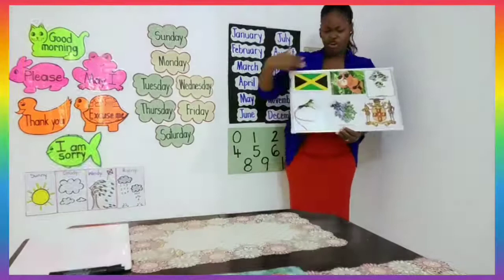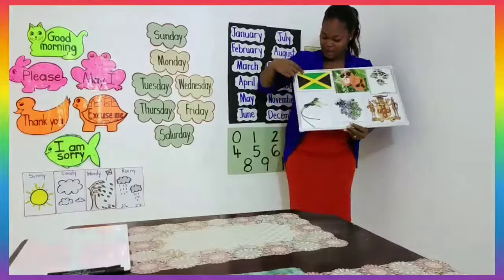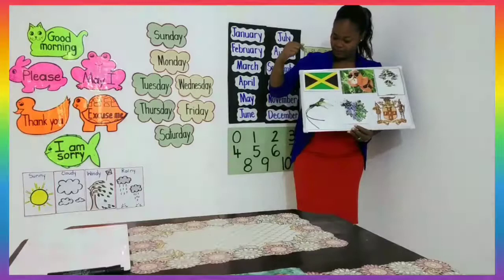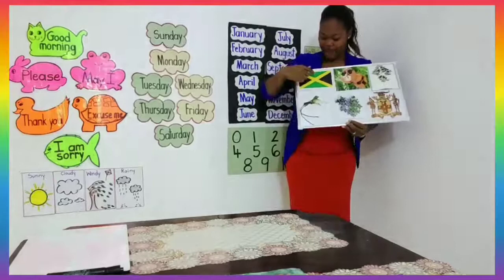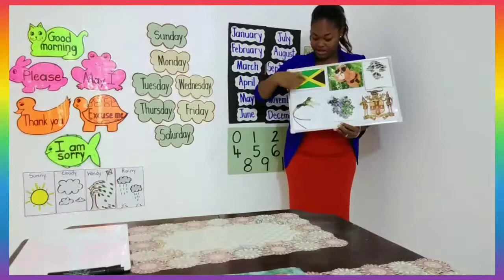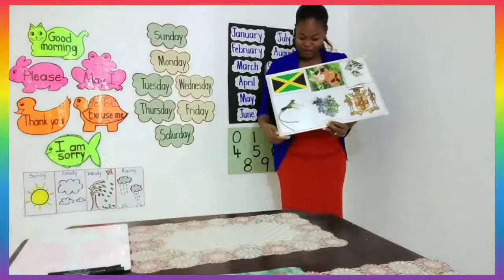This symbol right here, what is it? The Jamaican flag. Very good. Look at the Jamaican flag. It is bright and beautiful. Yes. Now help me to call the colors of the Jamaican flag. We have at the sides, the two sides. What color? Black. Very good. And we have at the top and the bottom. What color? Green. Very good. And across in the middle, we have what color? Yellow. Very good. Awesome job. So these are the colors of the Jamaican flag.